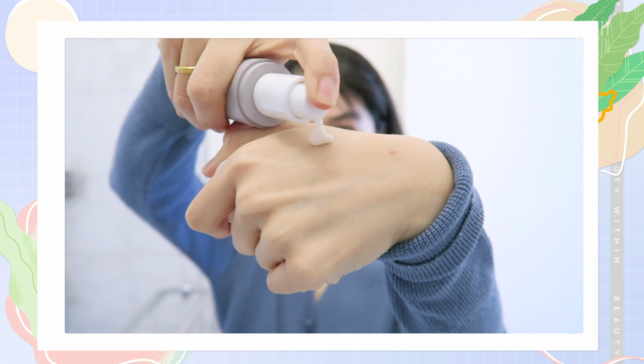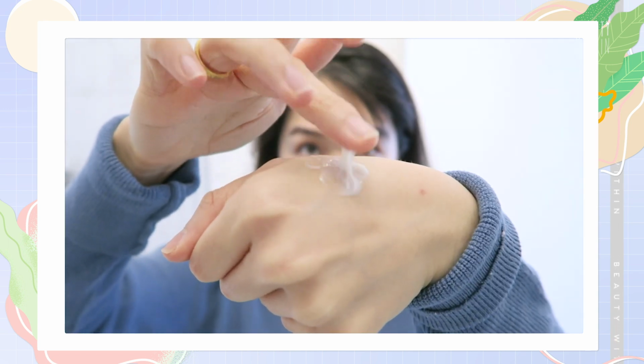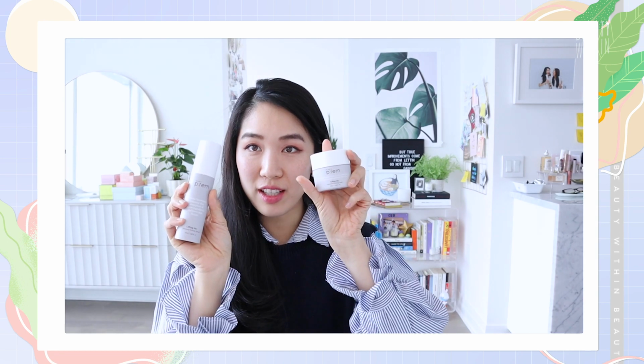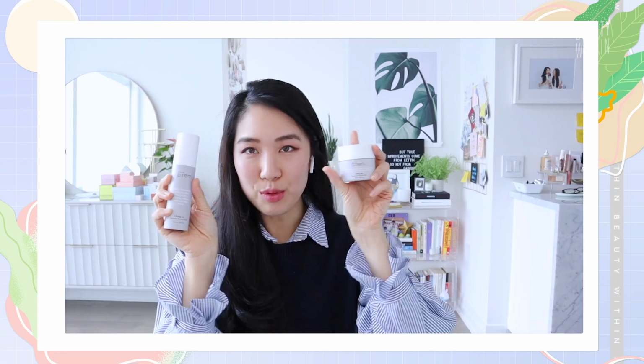Nice. And I feel like, as with all Make Prem products, they have a very consistent texture across all of their products. It can be thicker, it can be heavier, but it just blends so beautifully and absorbs really quickly into your skin. And I do feel like their packaging is very simple. And the cool thing is you can get this at Target. You can get this at Target? Yeah, you can get the Make Prem products from Target, I think. Ooh. The more you know.